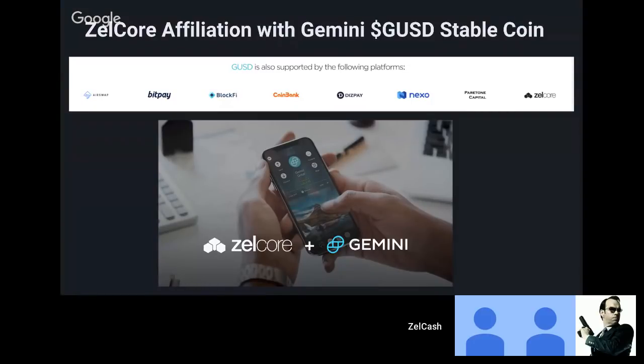So it was quite a week for the Zel project. We had a lot of announcements that came out, almost so many that we couldn't really include them all in this particular update. But one of the big ones was that we were added as a platform for Gemini GUSD. We are in the process of continuing to expand those partnerships and affiliates where we can find them.